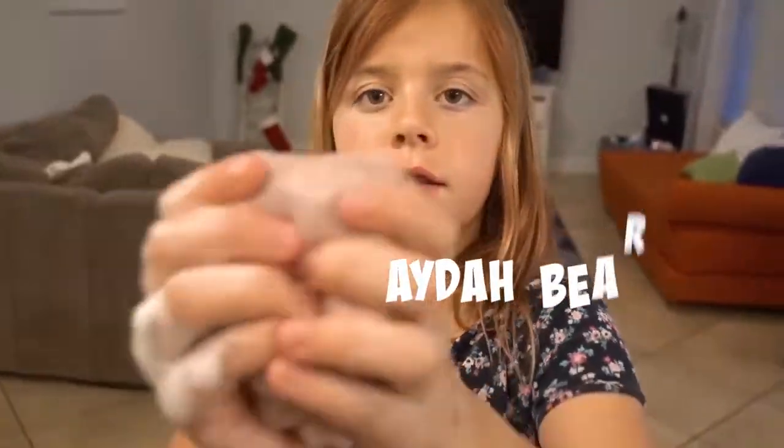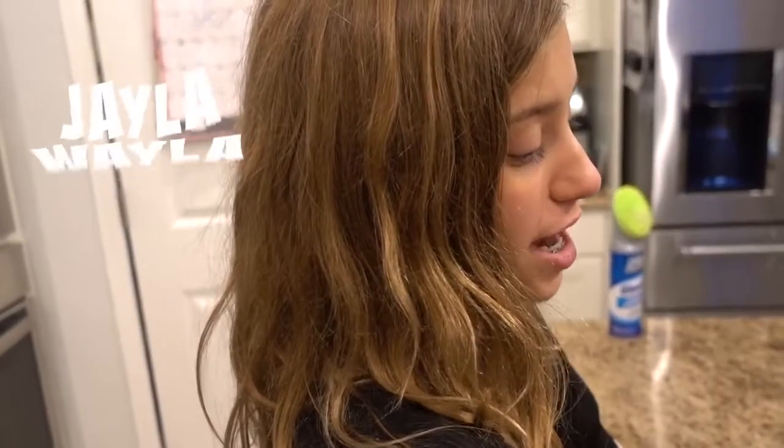How's your slime coming along? This is gorgeous. I've already failed 2 times. I'm going to be going into the slime bowl.